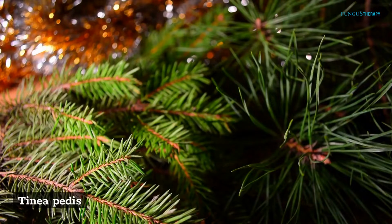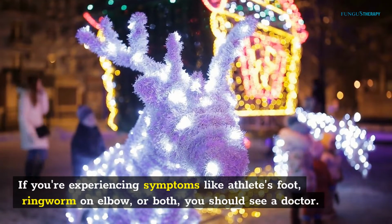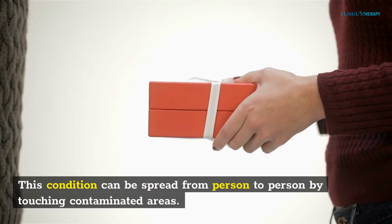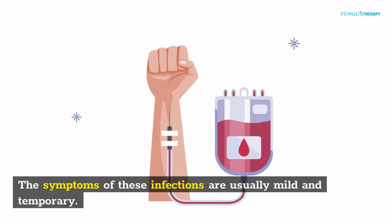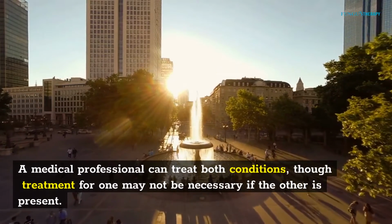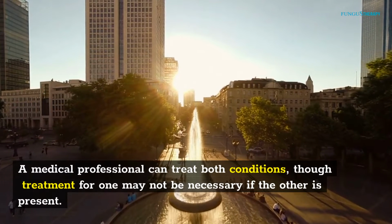Tinea pedis. If you're experiencing symptoms like athlete's foot, ringworm on elbow, or both, you should see a doctor. This condition can be spread from person to person by touching contaminated areas. It is also known as tinea pedis. The symptoms of these infections are usually mild and temporary. During severe cases, you may notice that your elbow is very painful. A medical professional can treat both conditions, though treatment for one may not be necessary if the other is present.